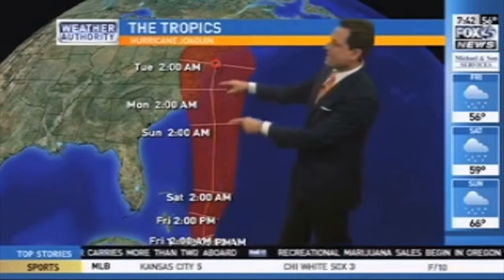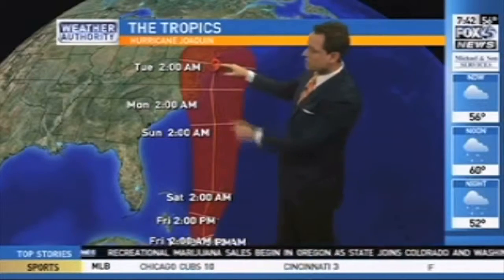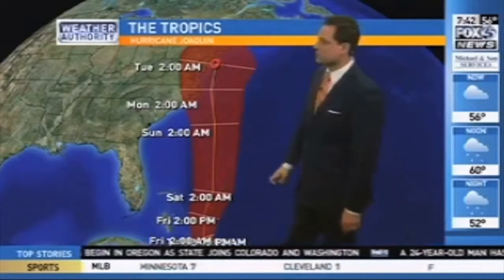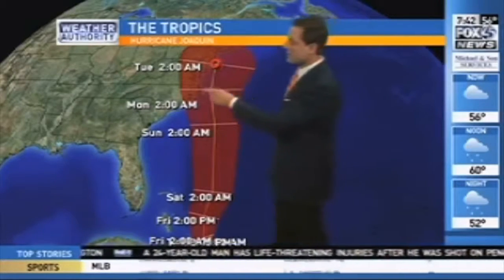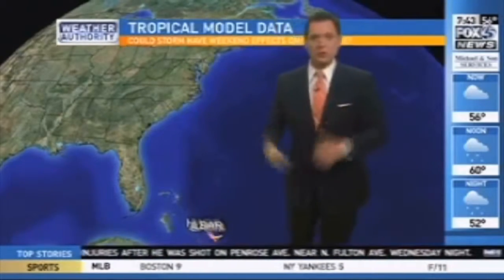This thing is now heading offshore. At least the official track takes the line track offshore as a tropical storm by early Tuesday morning, somewhere off of Delaware or New Jersey, off the mouth of the Delaware River. And that's much farther east than we were talking about yesterday, which was taking that line track right towards the Chesapeake Bay. We're still in the cone of error, so we still can't totally throw in the towel on this one just yet.